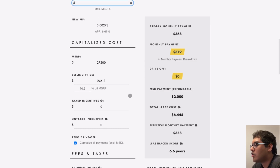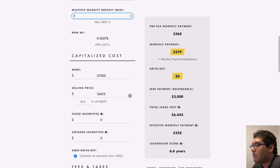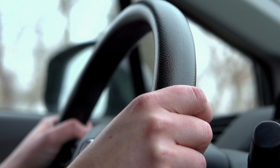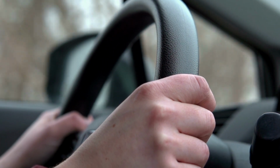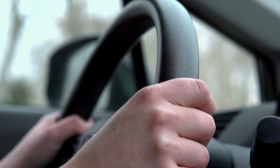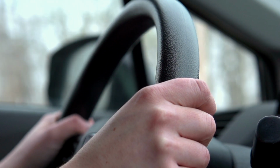Ideally, this car should be around $300 or like $280 a month. That would be ideal. Back in the day, most people would say you should be paying 1% of the MSRP as your monthly payment. So if the car costs $30,000, you should be paying $300 a month for it. Obviously, with a BMW i8 that costs over $100,000, to be paying $700 a month is an extraordinary deal. Again, that was pre-pandemic. I'm just using that as an example.